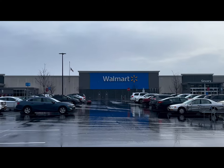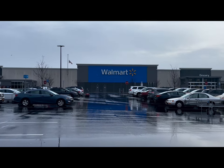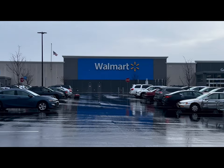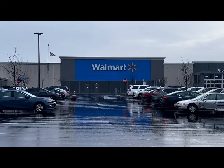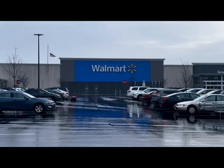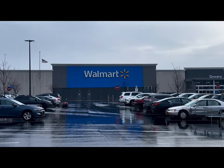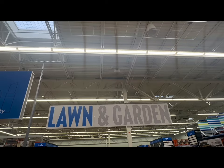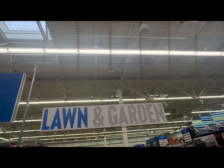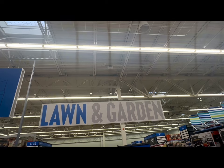It's a cloudy, rainy day here in Long Island, New York, zone 7A. But it's a perfect day to go to my local Walmart store to check out their spring and summer 2024 garden center inventory. Here we are. We have arrived at my local Walmart store, and today we're going to check out their spring 2024 lawn and garden center inventory.